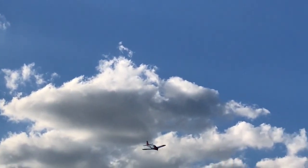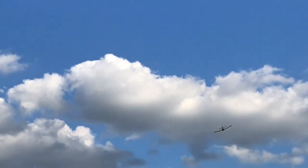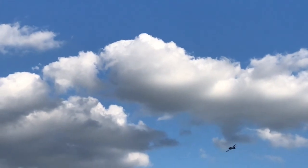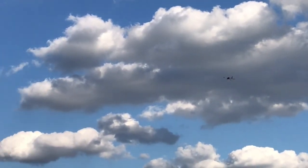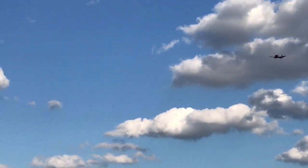Crossing the field. All right, they're clear.